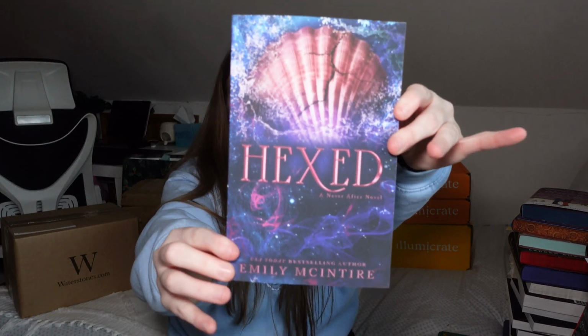They never get that last little bit. Oh, it's Hexed by Emily McIntyre, and this is a chunky book. This is almost 600 pages long. I've never read this series. I've got the whole series because this is the 6th book in the Never After series. I've just bought the 6th one even though I haven't read any of the others. I do that all the time. I need the whole series even before I've read it. Kind of bad, but anyway.